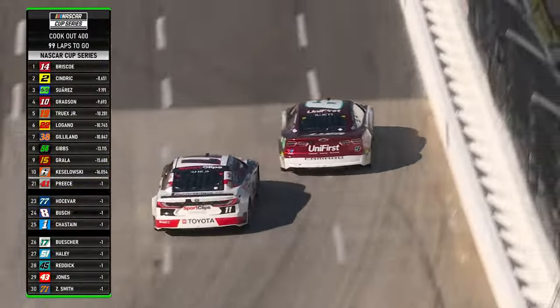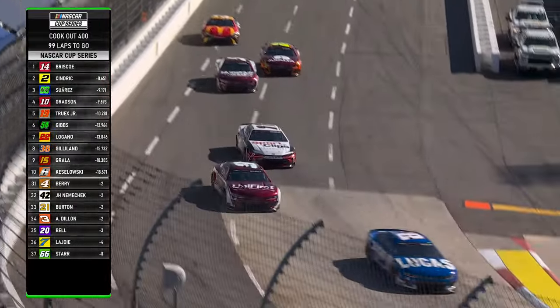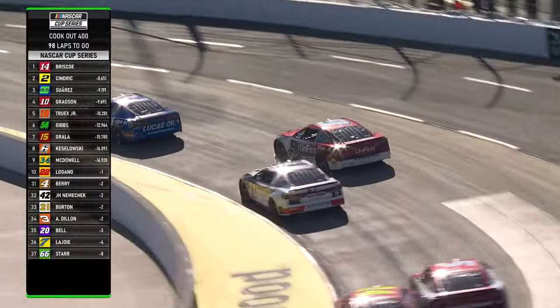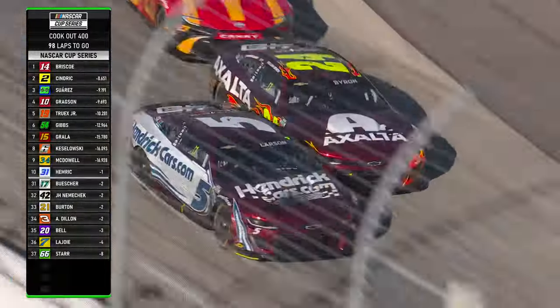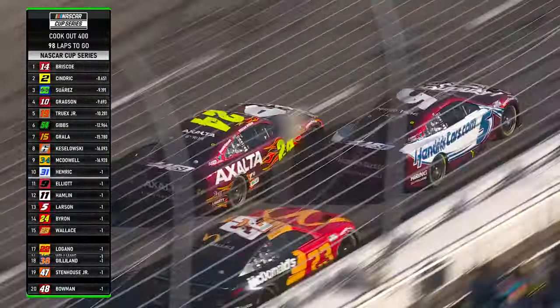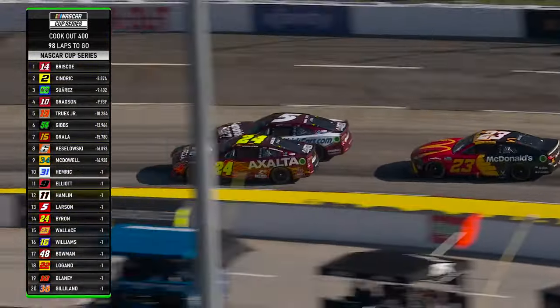Now this is not for the lead. Currently it's for 11th place. Chase Briscoe is the leader. As long as that caution doesn't come out, that is the race for the lead right there. It will be, yes. That was huge. Stayed out too long, 11. Elliott was 1.1 seconds back when he pitted. Look at the difference that it made for William Byron. He was the first one to pull the trigger, got on pit road.